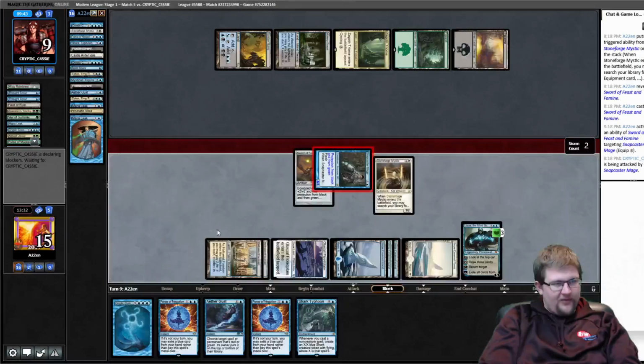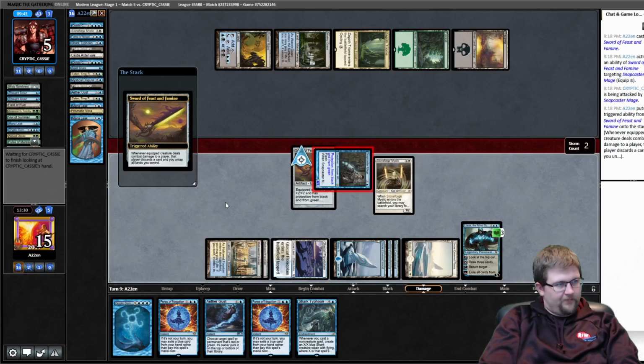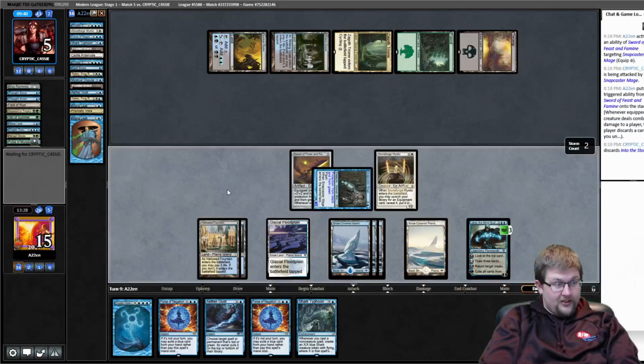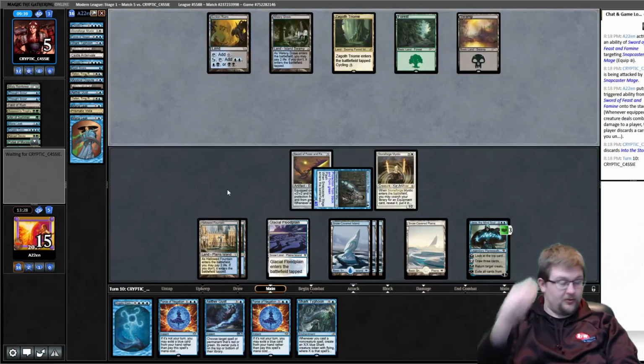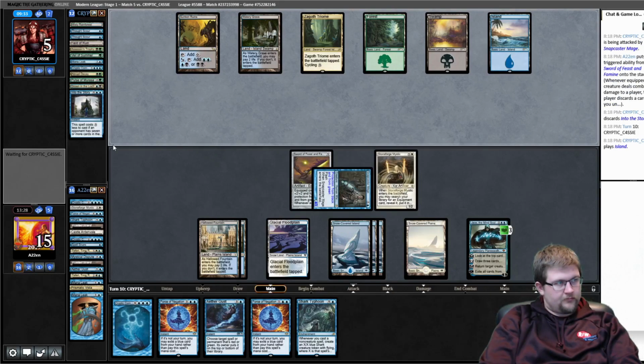The good old 7 mana, but it's actually a 0 mana play. Oh, so good. I don't know how opponent gets out of this. This seems possible. Oh, they had an End of the Story, too. That would have been nice to resolve.